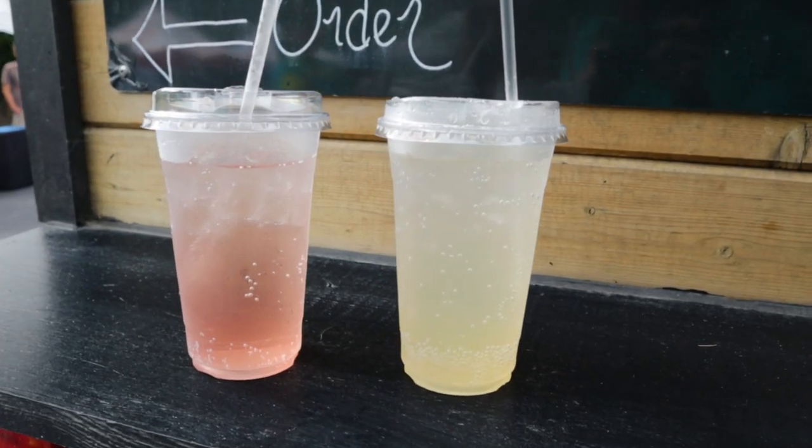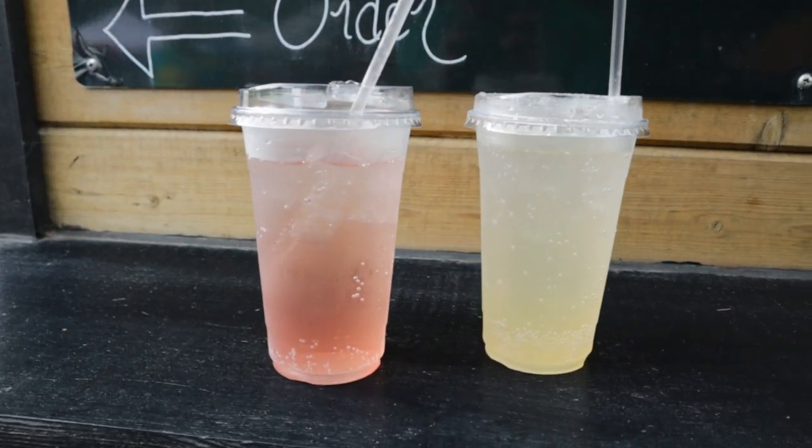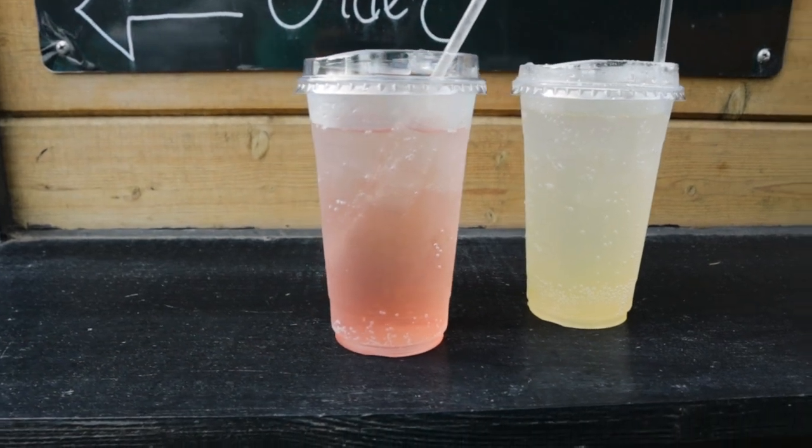So we got a peach and a raspberry Italian soda, and they are absolutely delicious. Fresh made.